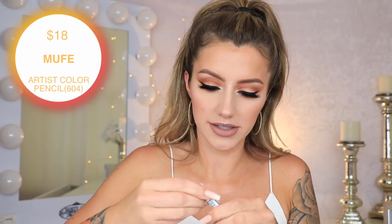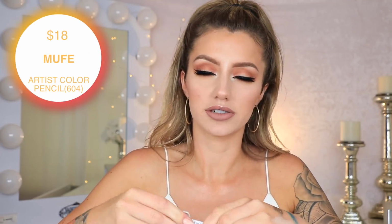And then the lip liner that I was talking about, this is by Makeup Forever, and this is actually their new pencils that can be used for lip liners, eyebrows, eyeliner. Oh, I hate these plastic things. I can never get them off. 15 minutes later, finally got the plastic off. But anyways, this is in the shade 604. This shade looks beautiful.